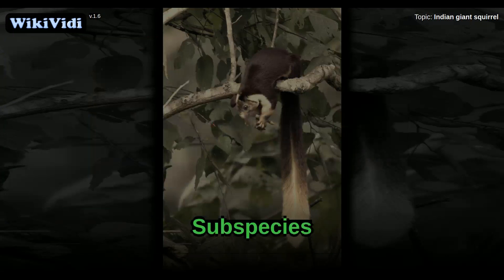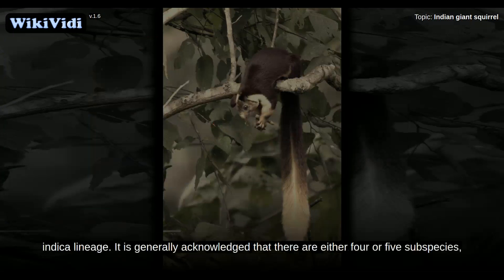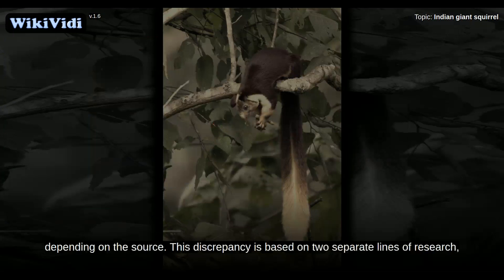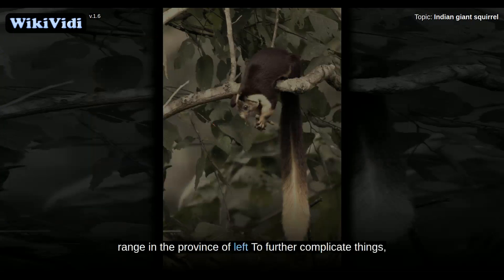Subspecies: There is some disagreement between biologists regarding how many subspecies belong to the Ratufa indica lineage. It is generally acknowledged that there are either 4 or 5 subspecies, depending on the source. This discrepancy is based on 2 separate lines of research, dating back to the 18th century. However, the most current data indicates that one of the subspecies claimed by those supporting the 4 subspecies stance has disappeared from its range in the province.